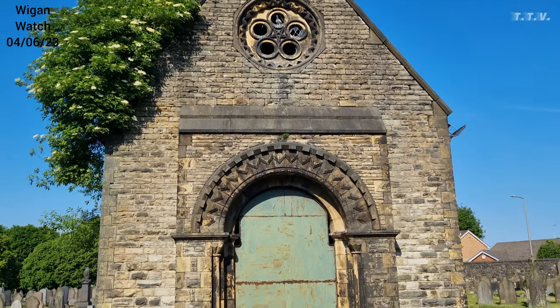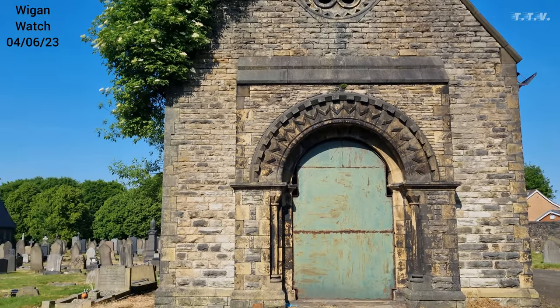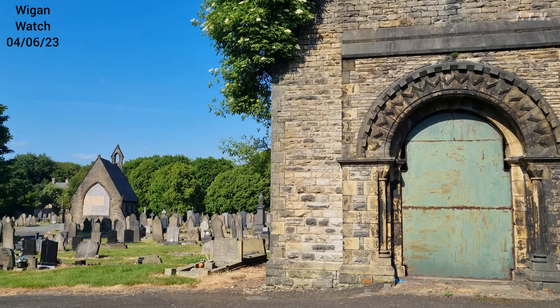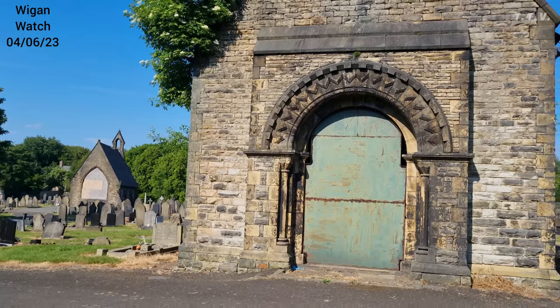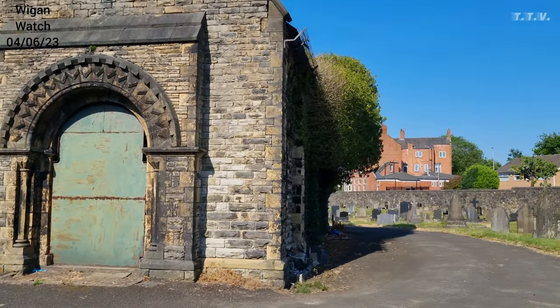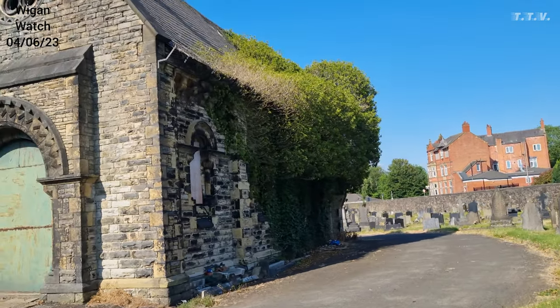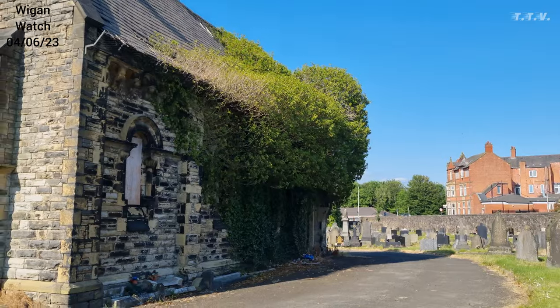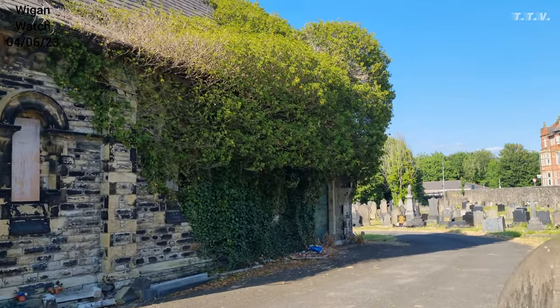So two chapels had a grant of 100 grand. I've no idea where the grant money's gone. I assume it's still in a bank account waiting to be used to save these two. But they need more money. But surely to God, it would be worth spending that 100 grand just to make these watertight again. And to maybe chop these trees off it, because these trees are not going to be helping with the building's structure.